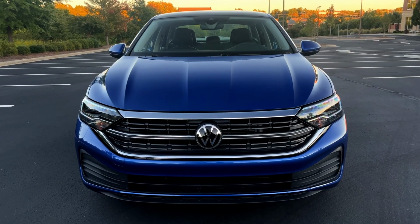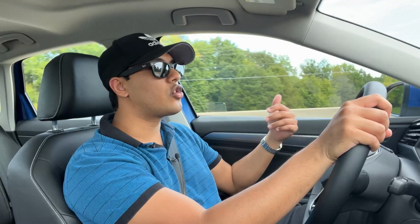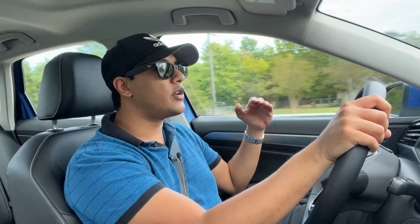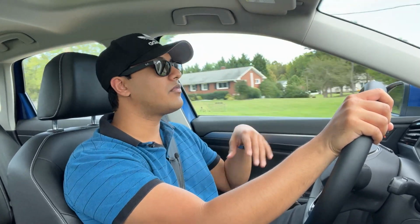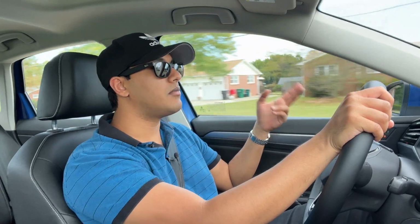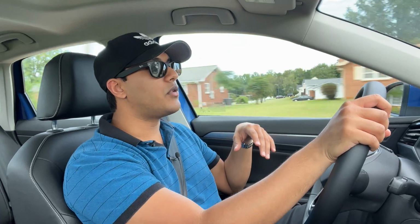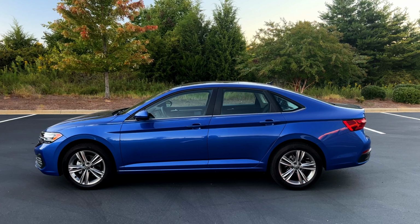This and the Elantra, that's kind of a good comparison. The Elantra is another quiet and comfortable car that's not super premium feeling like the Honda Civic and the Mazda 3, but it's up there. You know, these four cars, Civic, Mazda, Elantra, and this VW Jetta, I think these are some pretty nice choices. Just depends on what car is going to fit your budget the best.